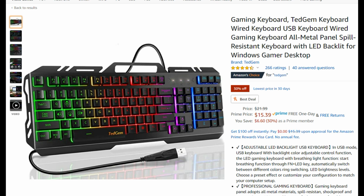I looked again and I saw that I missed the gaming keyboard, wired keyboard, USB keyboard, wired gaming keyboard. That was 60 cents cheaper than the one that I previously ordered, so I canceled my order and got this one instead, because I'm not about to be scammed out of 60 cents. Now, I'll just be waiting for them to get here, and I'll update you when they do.